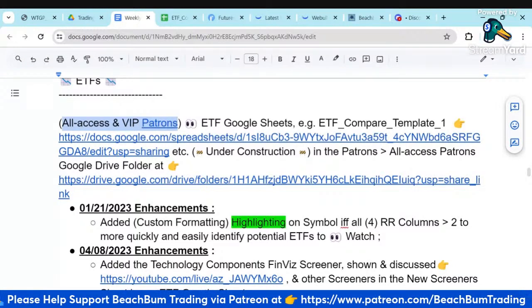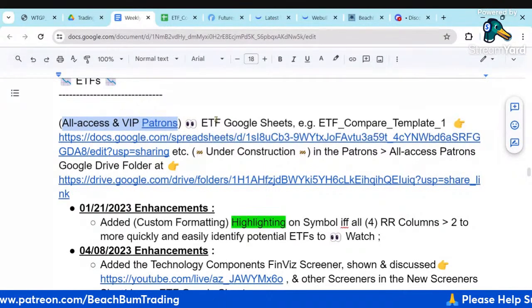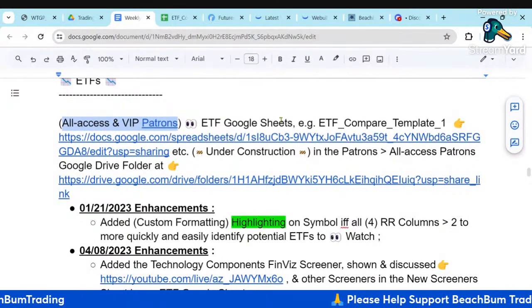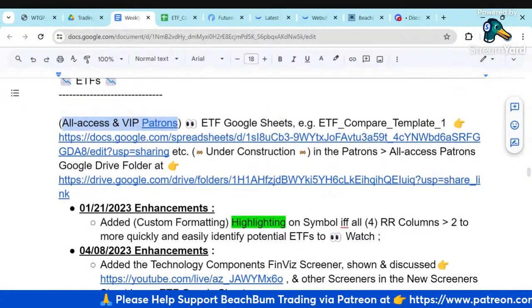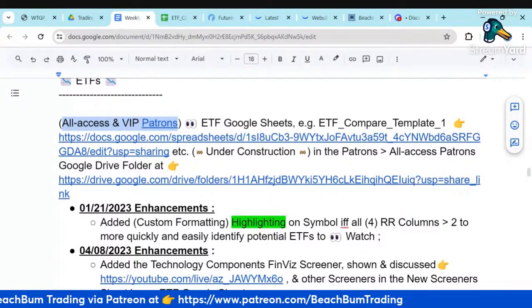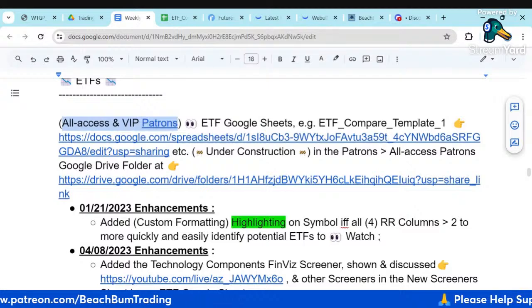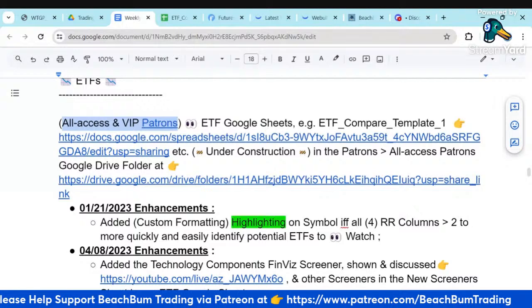Again, as I've noted, once we identify a potential opportunity to long or short a particular category, index, commodity, etc., then we jump over to our ETF Google Sheet, try to find the ETF with the best risk reward profile that we like, and be able to trade that trading idea. So let me grab a drink and then we'll look at some new ETFs we've done some research on, and then if anyone in the chat wants to look at ETFs for a particular category, commodity, etc., please throw those up in the chat and we'll take a look at those.